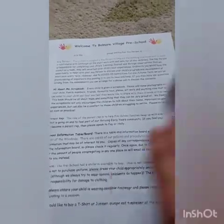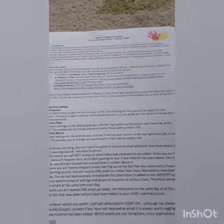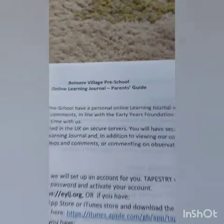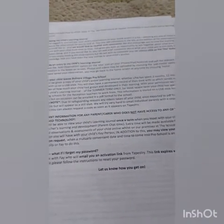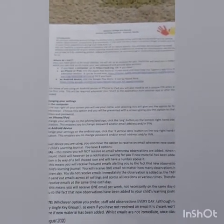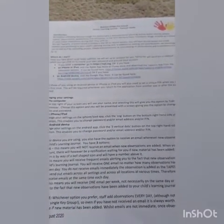The next one is all about Tapestry. And hopefully you will have received my email, and this was attached with it. It's the parent's guide, and it hopefully troubleshoots any problems you might have. We don't usually experience any. The most normal thing is that people might forget a password, and that's easily solvable. So that will be something you can read if you haven't read it already. And if you haven't activated your Tapestry account, I will be asking you if that's something you're going to do.